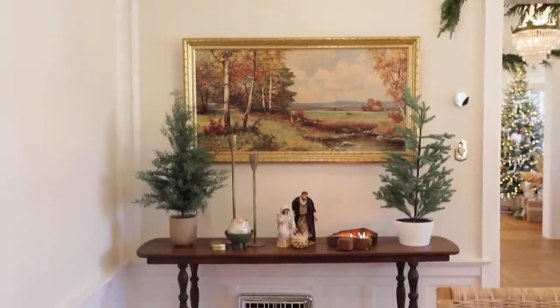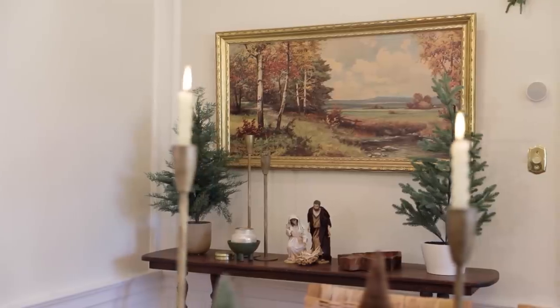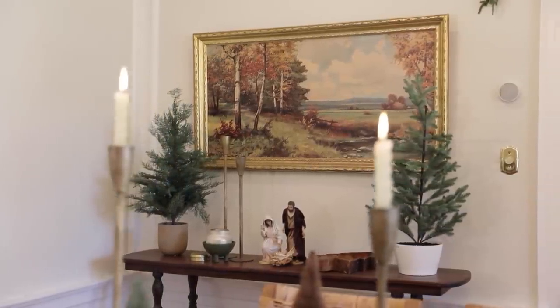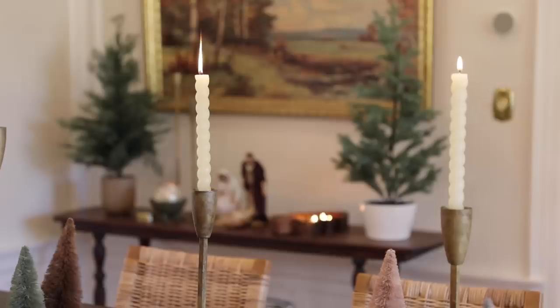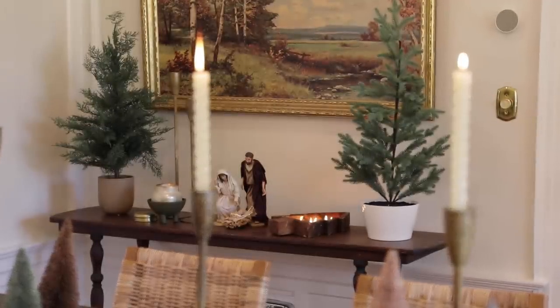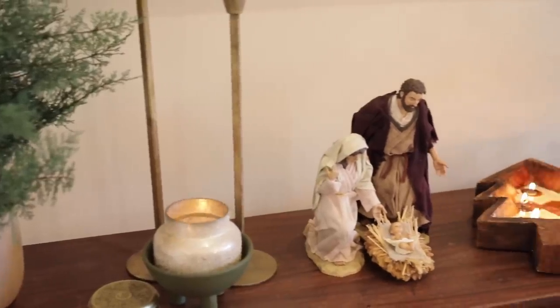Now this table used to be by the window. We moved it over here, and we have a little vignette moment, and we have another nativity. We have some height mixed with some trees. I went tree happy for Sawyer's birthday last year, and all of these trees that you see were from Target last year. Of course, an Anthropologie candle because it smells so good.